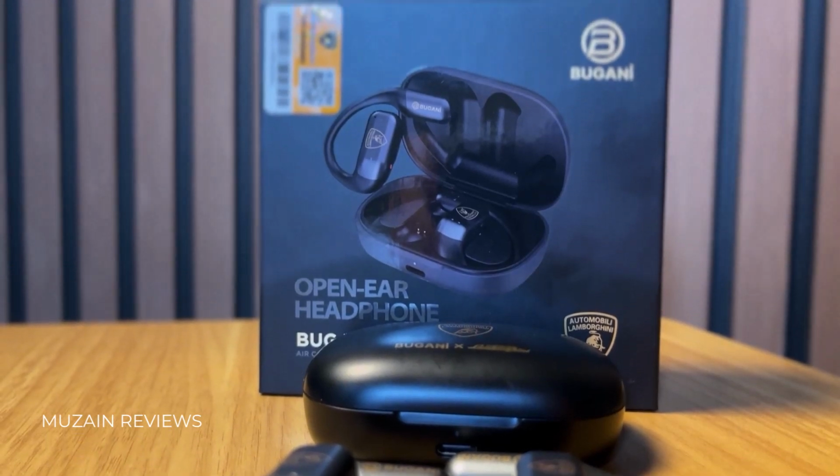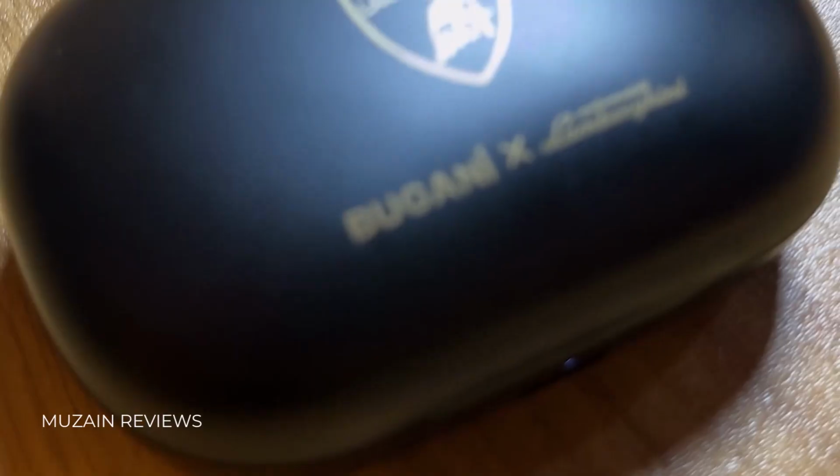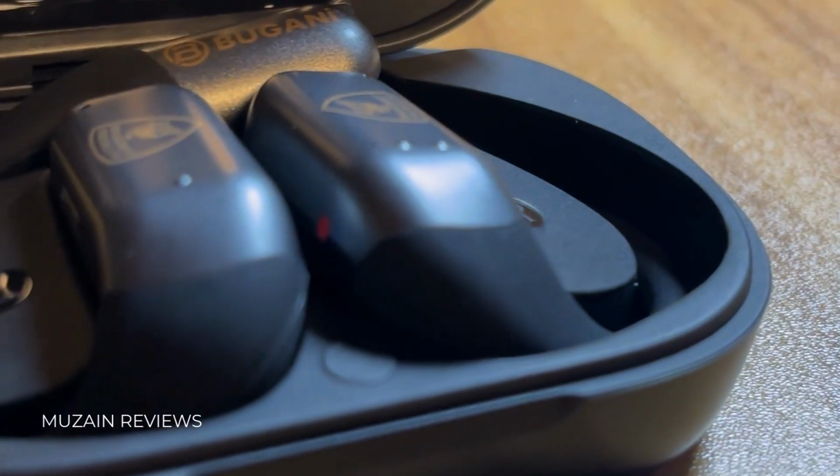These Bluetooth air conduction wireless earbuds have an open ear design. They've got passive noise cancellation, plus a long-lasting battery life so you can enjoy up to 10 hours of playback on a single charge. The charger case can provide 6 full charges, meaning you have a total of 32 hours of portable charging available at your fingertips.